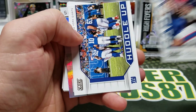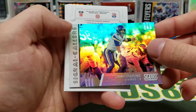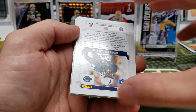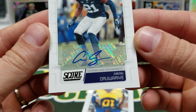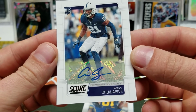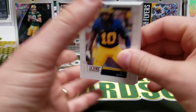Deshaun Watson, captains. Huddle Up, Giants. Signal callers, Kirk Cousins. Looks like we have a Penn State, Amani, this dude. I got to say this guy's name again. Oh, man. Oruwariye. I'll eventually get it down. Amani. That's that guy. I got his autograph.